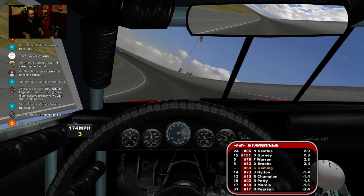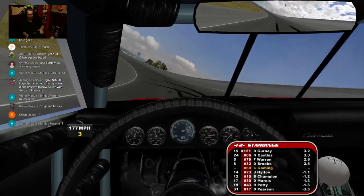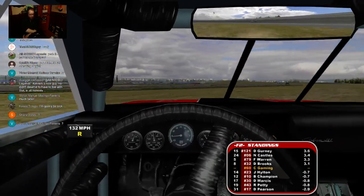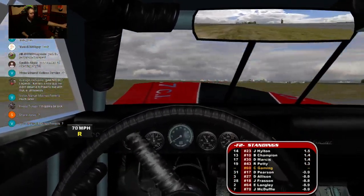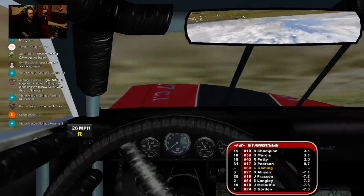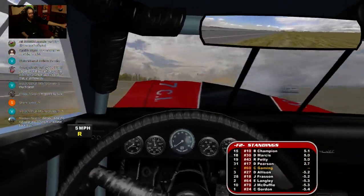Right around here. Downshift. Come on. Nope. Just head on into the wall instead. And then flip in once I hit that road.